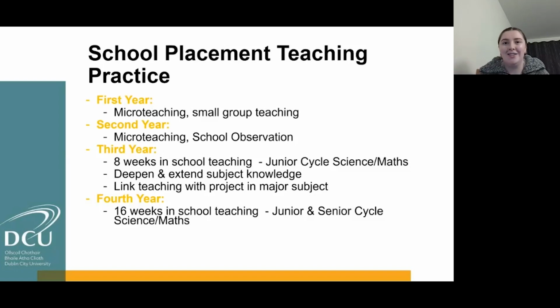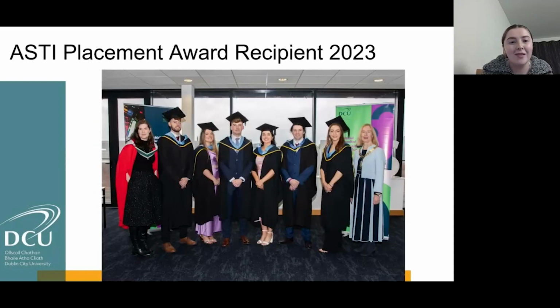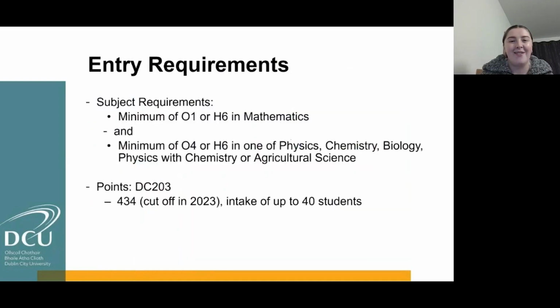The course has since changed since I was in second year. We didn't have an observation, now you do. So I'm not sure if you decide on the school that you're observing or if it's given to you, but you can check with, I have a contact for you at the end of this. In third year, then you have 8 weeks, so it has slightly changed. Junior cycle science and maths, and then in fourth year it's 16 weeks in school teaching. Okay, and there's some more photos.